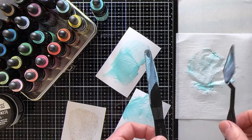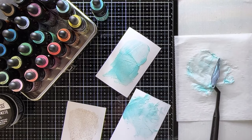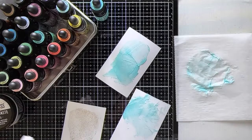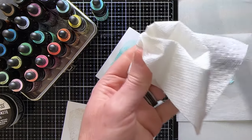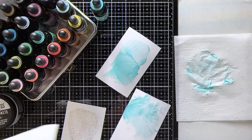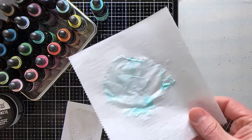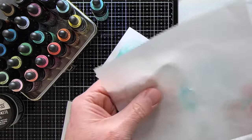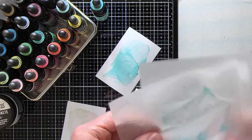Cleanup, as long as it's wet, is water-based cleanup. So I've got just a little container of water off to the side, so I can just dip my palette knife in water and clean that off. That's the easiest thing to do: if you have a water-based medium, anything, clean it while it's wet. Just makes it super fast. And then for this, you can mix another blue on here if you're gonna switch colors. We normally just fold that up until all surfaces are covered.